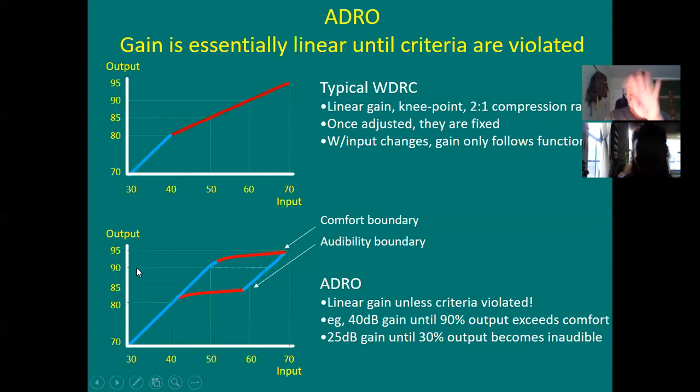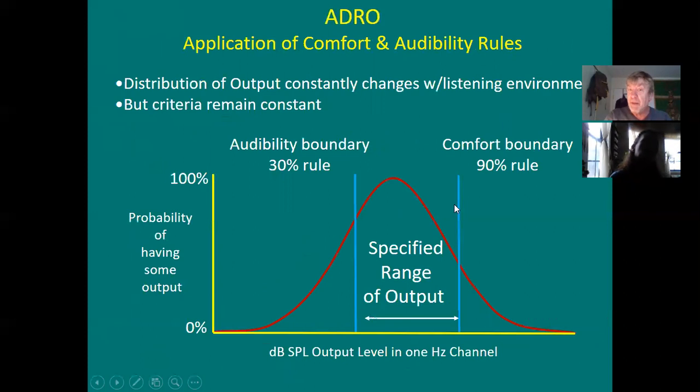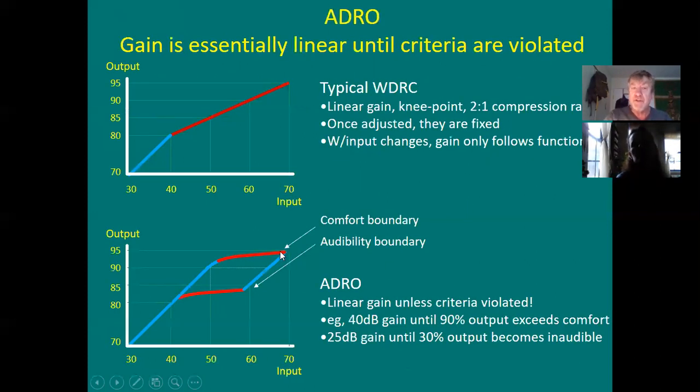But now the inputs increase, and here you're saying, hey, now you're exceeding that comfort boundary. You're blowing the rules here. I'm exceeding this comfort boundary. You can't do that. Let's decrease the linear gain. Now it's to the right. So now you've got less linear gain.